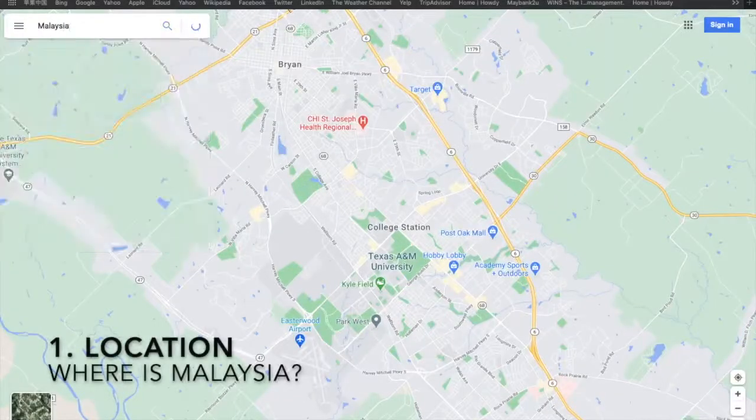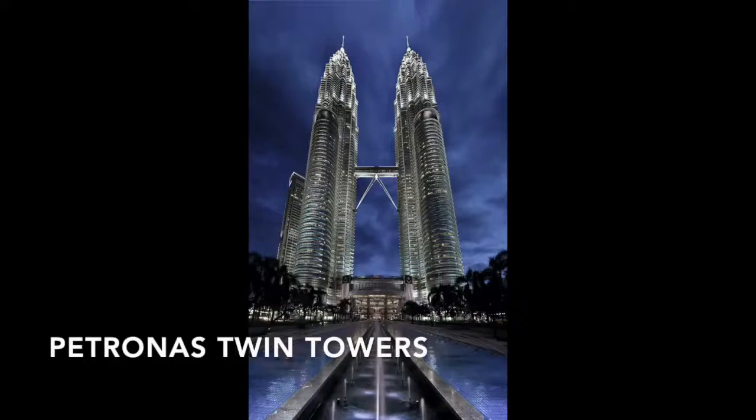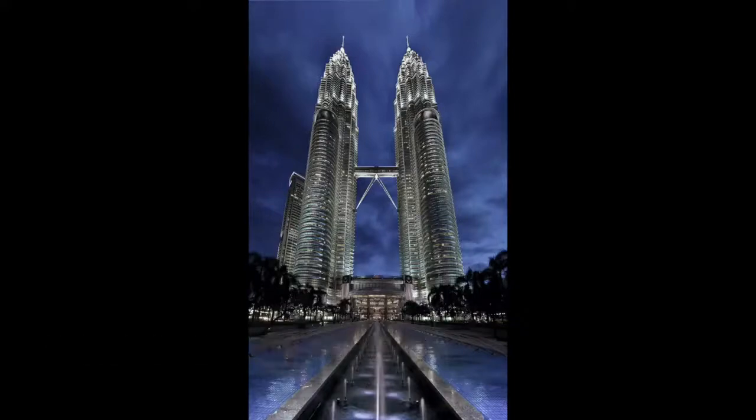This is where Malaysia is. As you can see, Malaysia consists of the Peninsula Malaysia and the East Malaysia, which is on the Borneo Island. Our capital city is Kuala Lumpur, and one of the things that Malaysia is known for is the Petronas Twin Towers, which are the tallest twin buildings in the world.